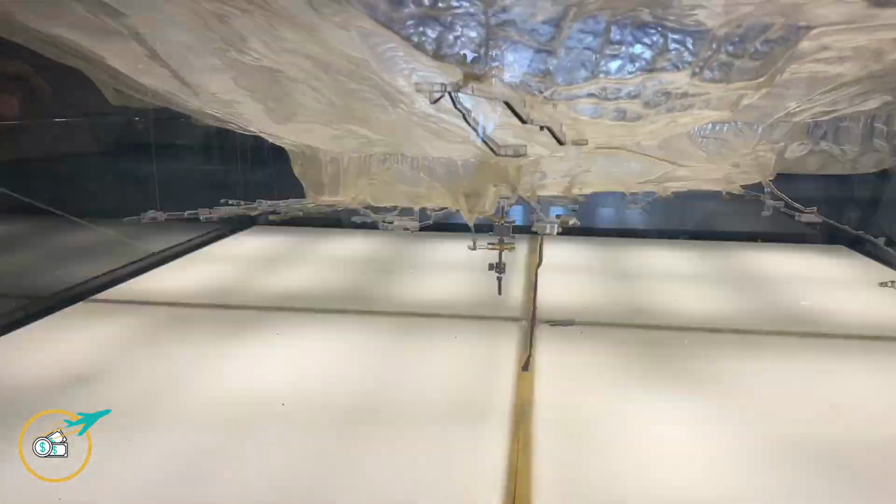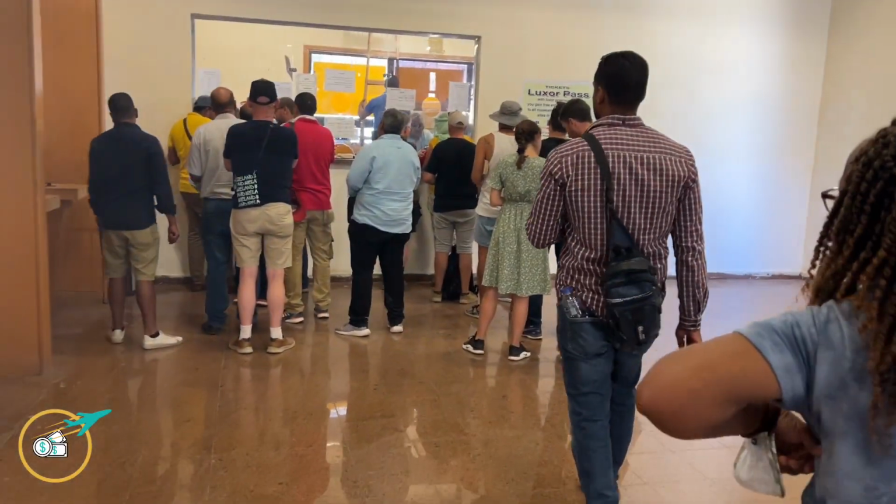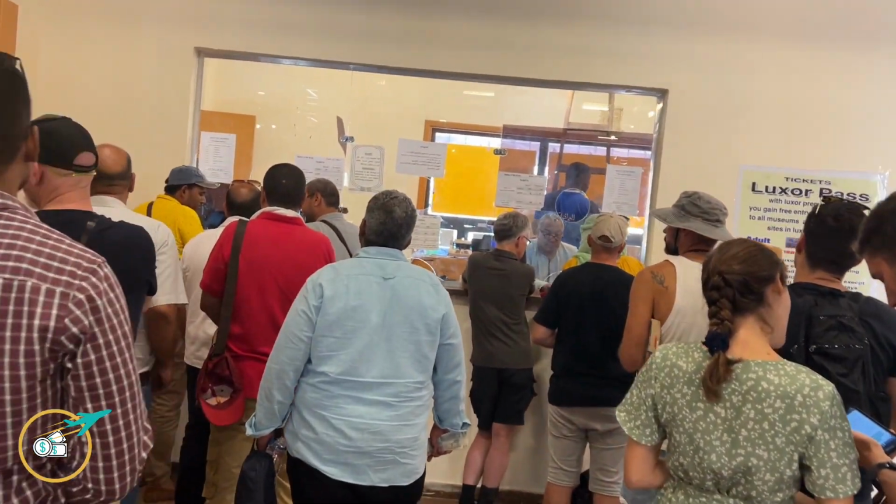I said tomb, but I meant temple. When we walk into the temple and walk down the stairs, that's us getting to the tomb, essentially. Make sure you have cash to enter the Valley of the Kings because the credit card machine often does not work.